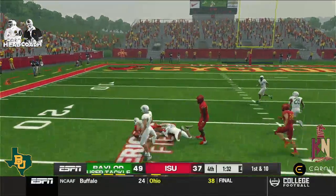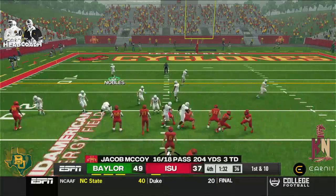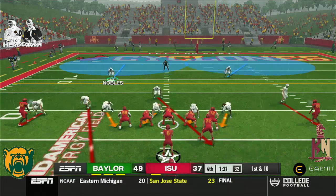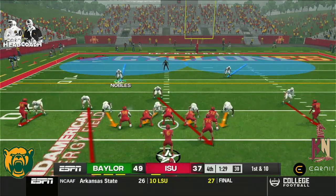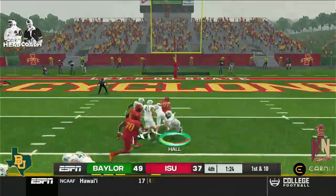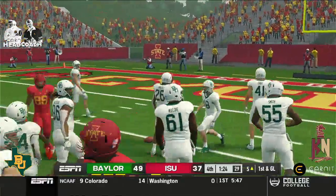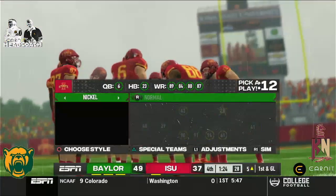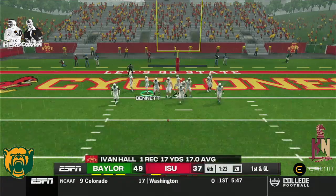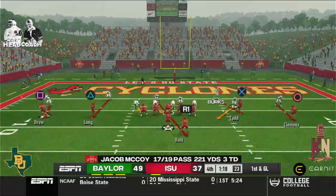Fires out to his wideout. Tackle made at the 22. Fires quickly, and he's got his man. Big play there, and now they're looking at first and goal. First and goal, and they need a touchdown here to get back in this game. Just over a minute left.